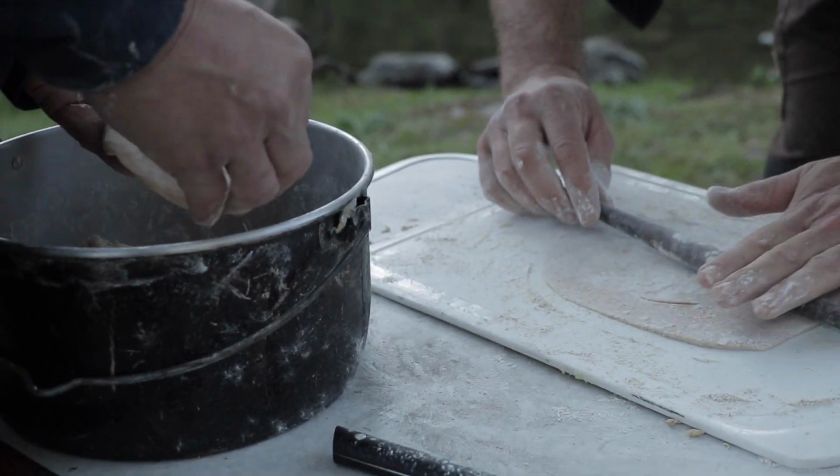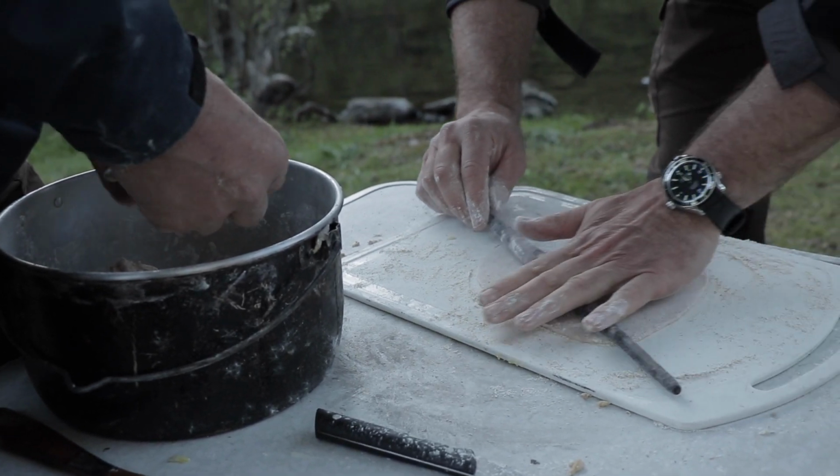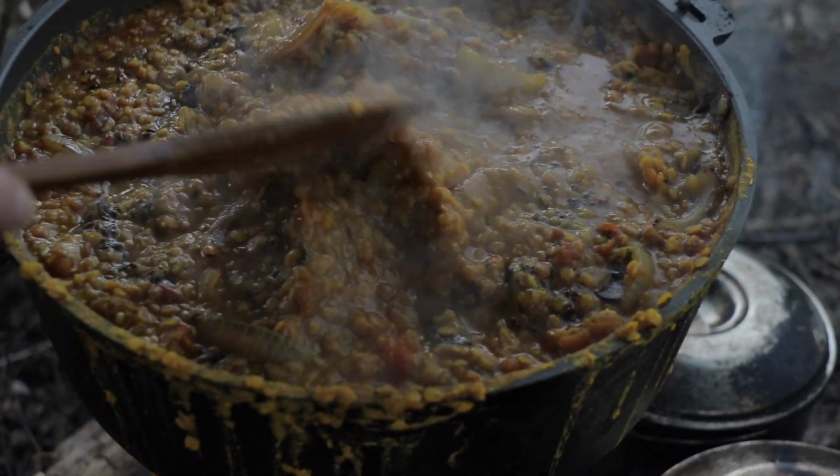We're making chapati. Chapati for our British friends. Okay, very kind of you.